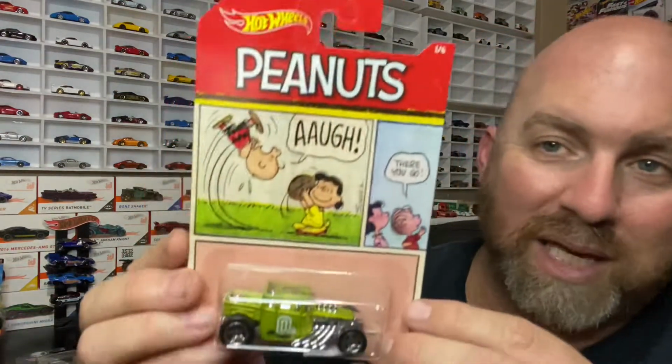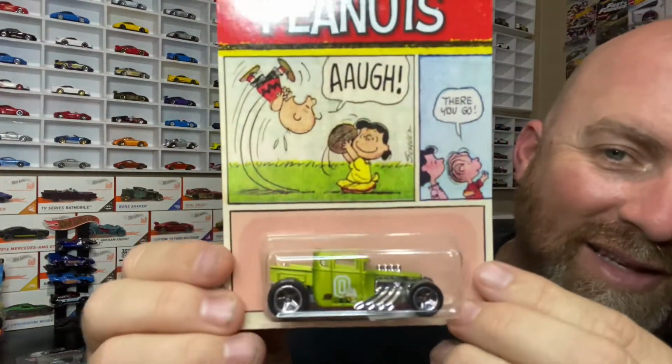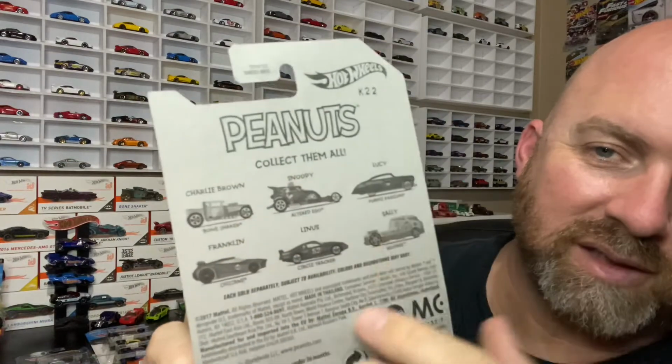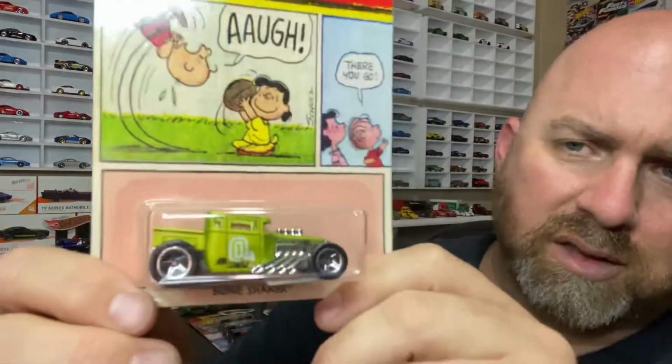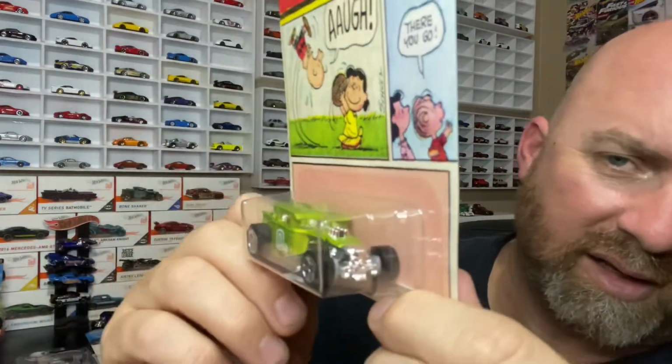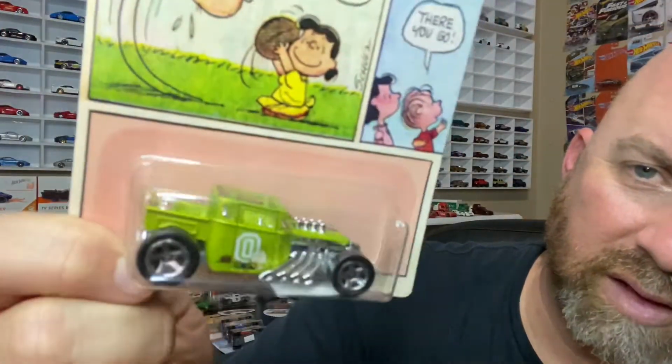All right. This bone shaker is great. Peanuts. Charlie Brown. Look at that. And this is also a part of a series. It's the only one that I would want though, looking at it. There might be some other cool cars in there, but who cares? Bone shaker. Look at that. What would you call that? Maybe a lime green? Whatever, it looks cool.